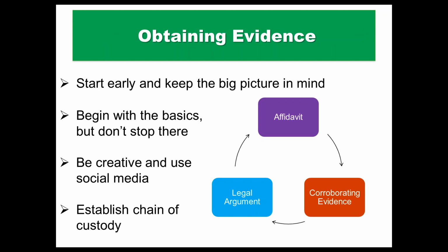So just generally speaking, in obtaining evidence, you want to always start early because getting that evidence is going to take time, especially if it's coming from abroad. And I think gathering that evidence is something that attorneys can easily forget about because you get very focused on the legal argument, what are the arguments you want to make in the case, focusing on the brief. But really, a significant time needs to be spent on the affidavit and gathering that corroborating evidence.